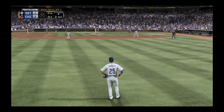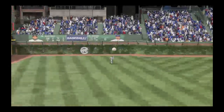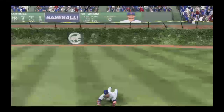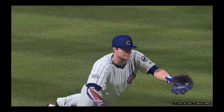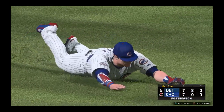Oh, and 1, here it comes. Out in front as this is skied in the air. To make a spectacular catch. What a play there to end the inning. Worth a second look here as this is a beauty to end the inning. Back with more from the big one. Game 7 returns after this.